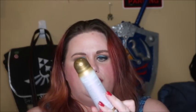Here we have another dry shampoo. This is the OGX Coconut Miracle Oil Dry Shampoo. I did not love the scent of this, but it was alright, and it was a really good dry shampoo. I would love to try more of their dry shampoos.